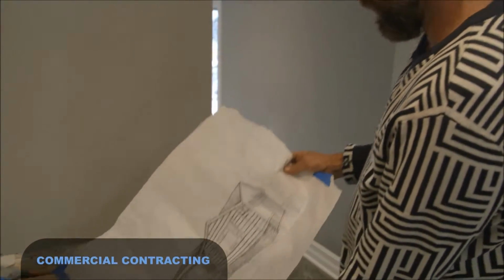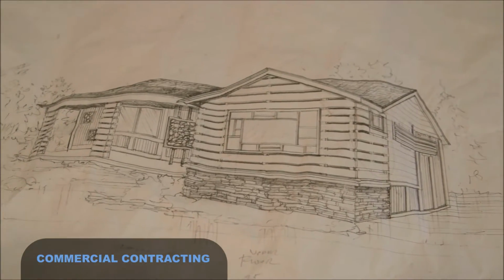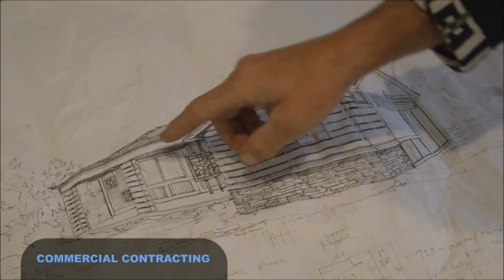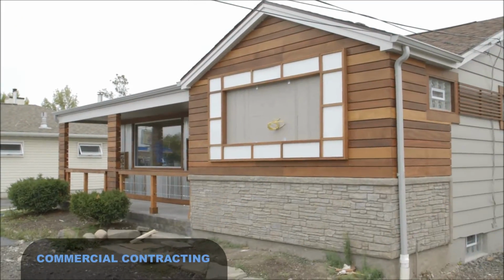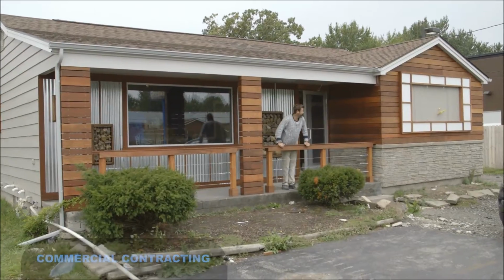All right, the sketches that I did were, we basically are putting like the fondant on the cake with using the mixtures of metals, stone, wood, different types of fixtures. I really think the combination of those things make the design.